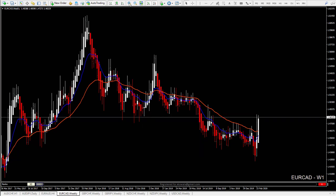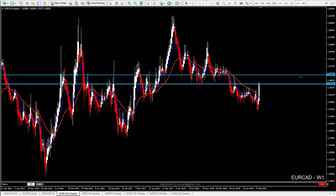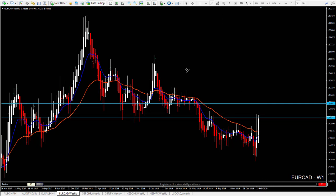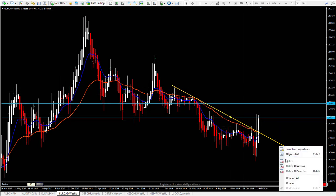EURCAD will be more or less the same. The difference is, of course, the weekly chart. We have this resistance here, and then the resistance is a little bit higher on the weekly. Not an easy chart to draw levels on because we had a lot of false breakouts, but right now price just went up. We also have a trend line which was broken on the weekly, so maybe we'll get a trend change here.